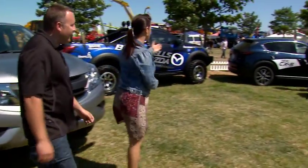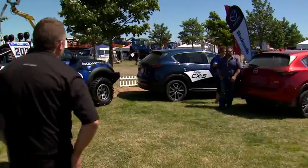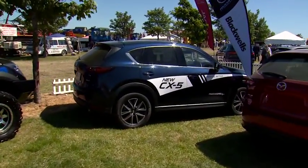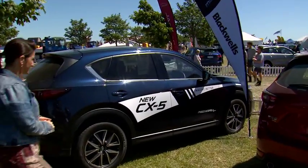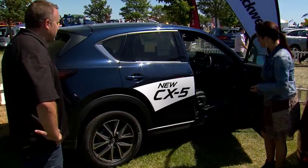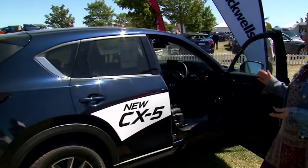And something a bit new down here, I understand. So down here we've got our brand new May 17 CX5 Limited. This is actually up for New Zealand Car of the Year. And it's in the SUV market, so it actually is a great looking vehicle. Wow, it really is.